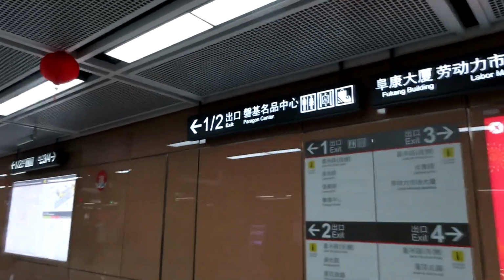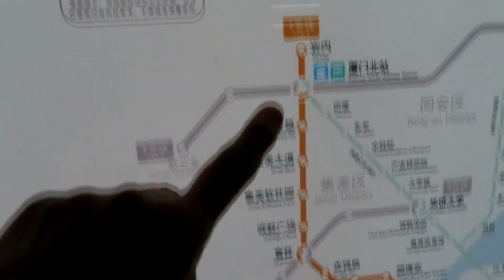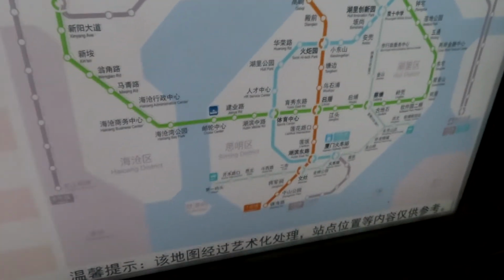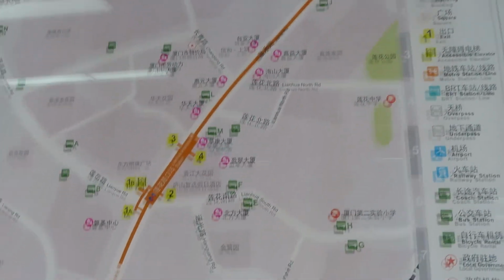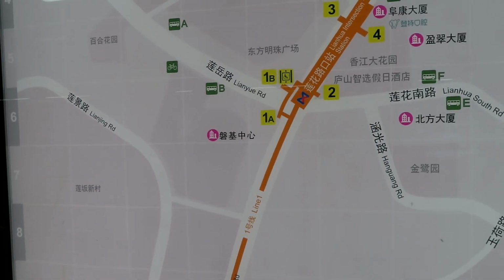So we want to go near the Paragon Center. So we will take this exit over here. And it's nice that they have a map of the entire system. Line 1 is what we took because I live over here in Jimei, and this is the island where I used to live. So line 1 is probably going to be the main line that I ride. And over here they have a map of the immediate surroundings, so you can kind of get a feel of where we're going. And I believe, if I remember correctly, we are going to 41 Lianwei Road, because that is where Tacos is located.